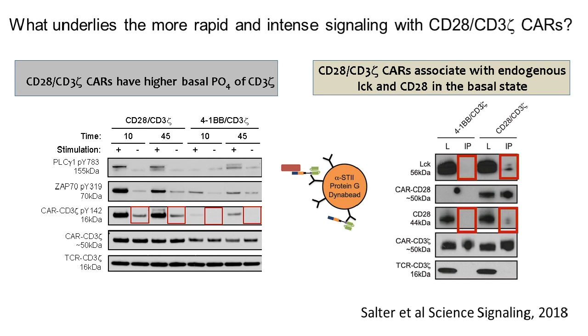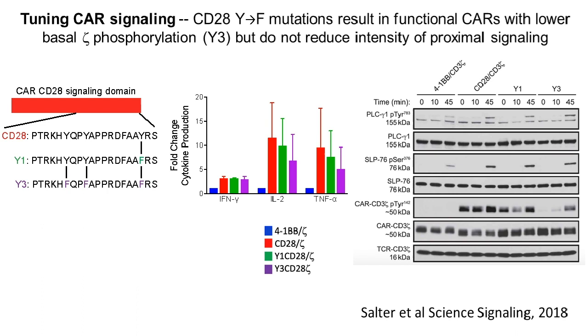And indeed, there are many, and I'm just showing you a couple here, that the CD28 CD3 zeta CAR has in the basal state LCK associated with the receptor, as well as endogenous CD28, compared to the 4-1BB CAR. So it seems like this receptor is already assembling essentially a signaling complex that's primed to mediate downstream phosphorylation events. So Alex then asked the question, could I tune CAR T cell signaling by making mutations in the CD28 domain? So perhaps reduce the intensity of the signaling by either lowering CD3 zeta phosphorylation or altering LCK.